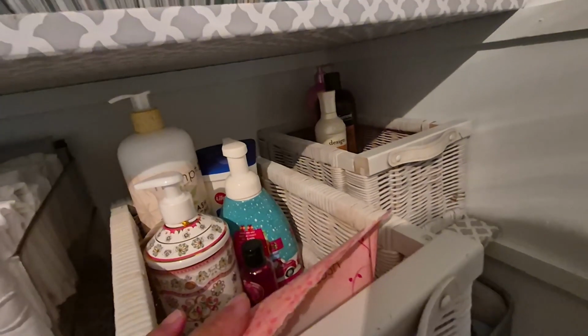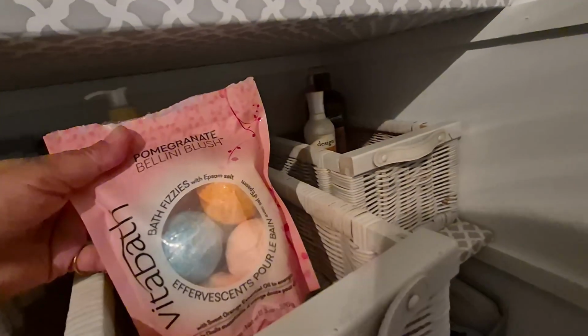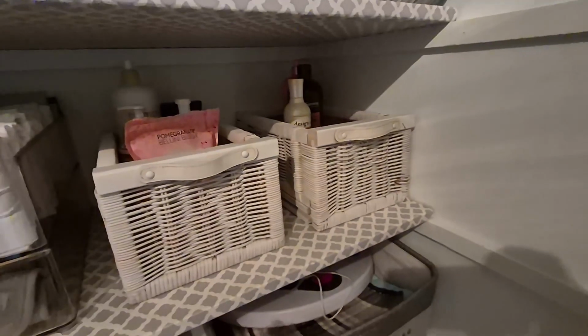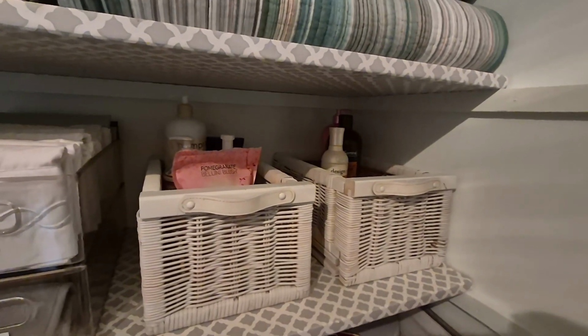So in this bin, I've got my hand soap and body wash and shower gel and body lotion and these bath things. So basically stuff to clean your body with. And in the other one, this is for shampoo, conditioner, hair products. So if I have any of those, they're in there. But they're nice and sturdy, so I don't have to worry about them all falling over.